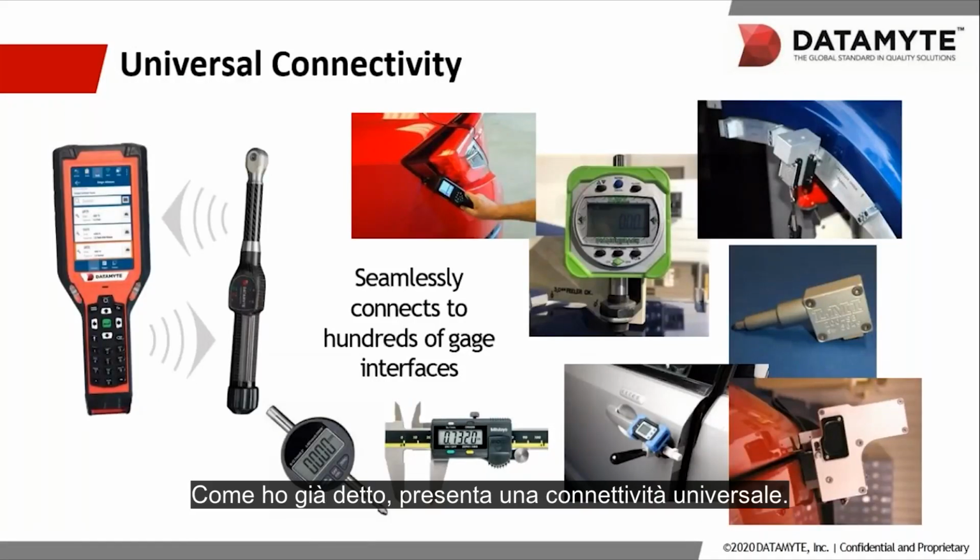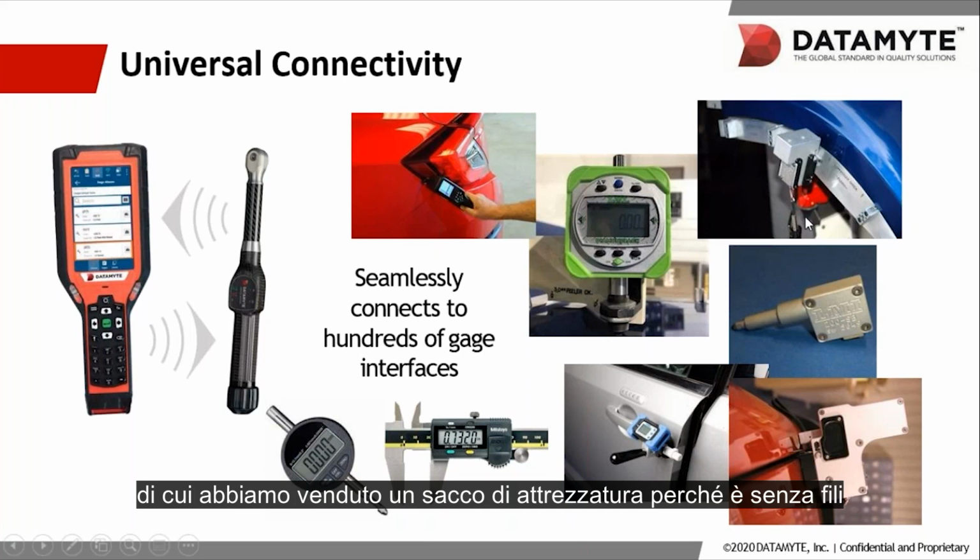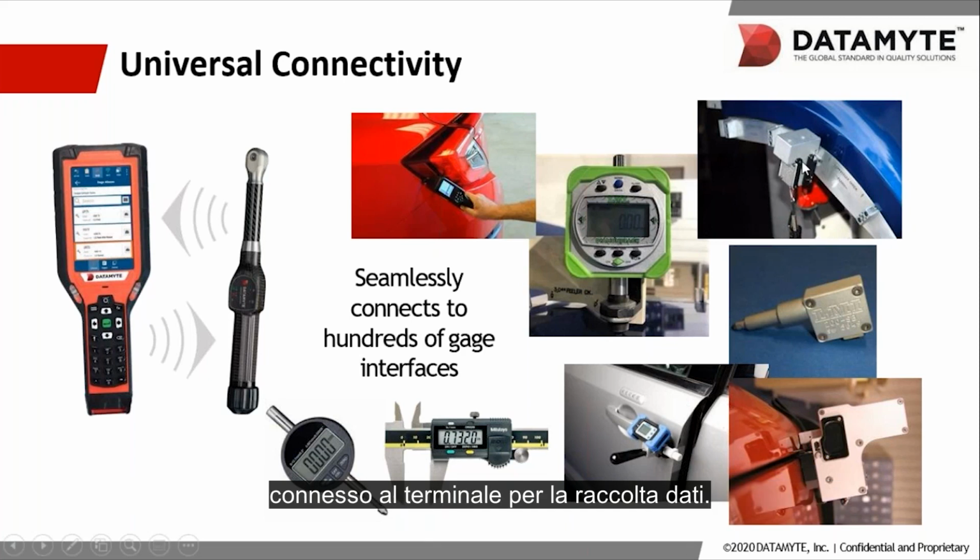So as I already mentioned, it has universal connectivity, not only to the LightStar torque wrenches for residual torque measurement, as we had them already for years, wired or wireless, as you see on the picture on the left side, but also for the calipers, for the micrometers, for gap and flush, seal gap devices, where we sold a lot of equipment, because it is wireless connected to the data collector. When you close the door, you cannot have a wire. So this is pretty nice. You have the LMI gauges for fixtures, gap and flush. So again, all digital devices which are on the market, we can connect to, together with our LightStar torque wrenches.